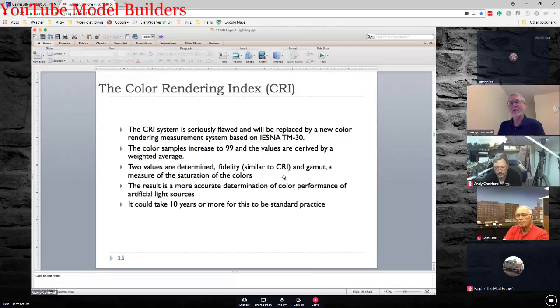Now, how is this of any use to you? The important thing to know is that color rendering index is not kind to LEDs. So the only way you're really going to know if it's working for you is buy one. Don't buy 30 of them. Buy one and make sure you like it.